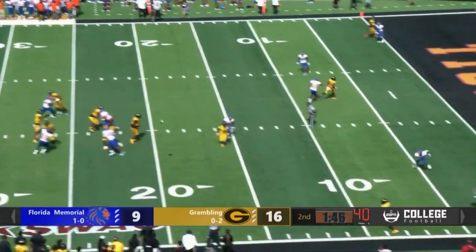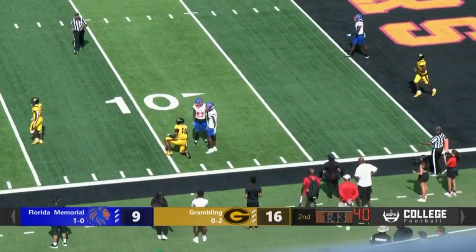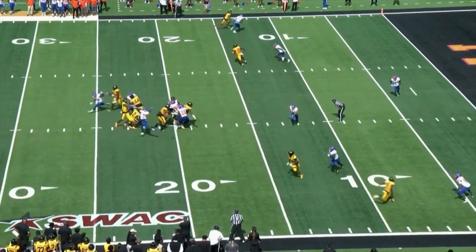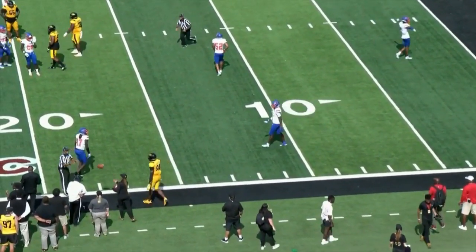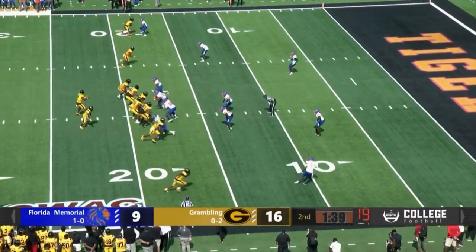Crawley to throw it again. Comes back near the sideline, and it's going to be dropped by Josh Quiet. The big tight end, very talented. Second down now for Grambling. Crawley back for the sidelines, and he saw he was covered, just threw that one in the dirt. Had some pressure on him, but that time, Josh Quiet.